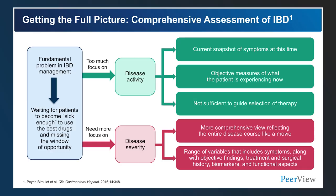So what we know when we evaluate our patients is that symptoms alone aren't good enough for us to evaluate exactly what's going on. And so when we see patients and want to understand exactly what's the lay of the land, we always think about disease activity. So disease activity is that snapshot of symptoms, a snapshot of disease inflammation at that one time. But that's not really sufficient enough to guide therapy selection, because patients don't happen in one day. There is a lifetime of disease that needs to be managed.